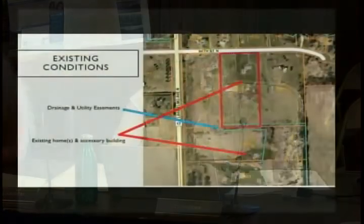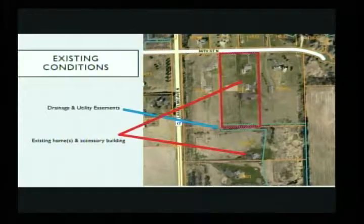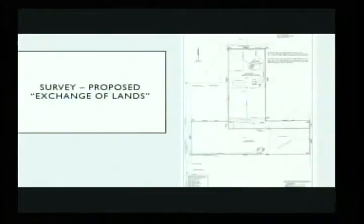Those drainage and utility easements don't make a lot of sense and would need to be corrected in order for them to make sense. As identified in your packets this evening, there are existing principal structures on both parcels at this time, and there is an existing accessory building that's also on the property that is going to have the 2 acres that would be added to it.